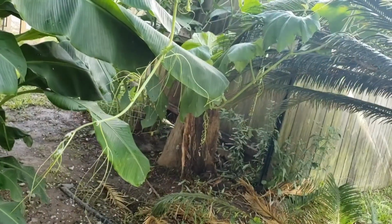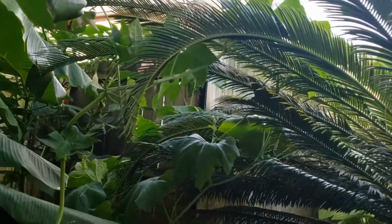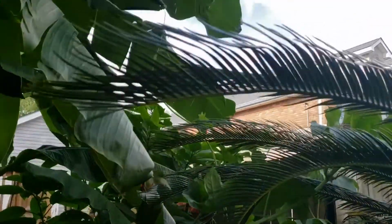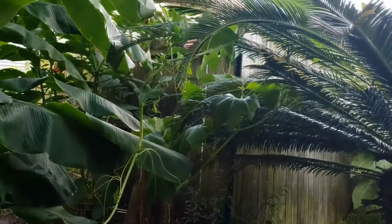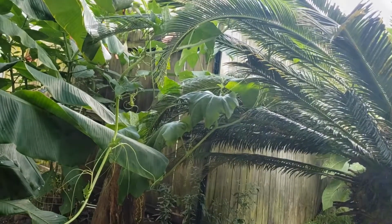So I just realized that my loofah is taking over these plants over here too. I've got a palm tree and it's climbing up into the banana tree. Yeah, it will find a trellis wherever it wants to go, I guess. And hopefully maybe the squirrels or rodents won't see all of the fruit that it produces.